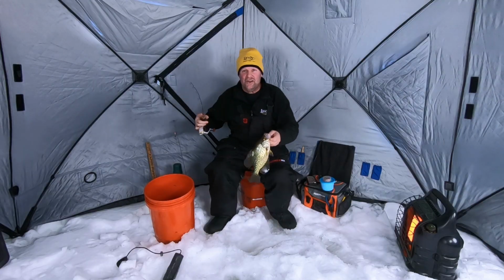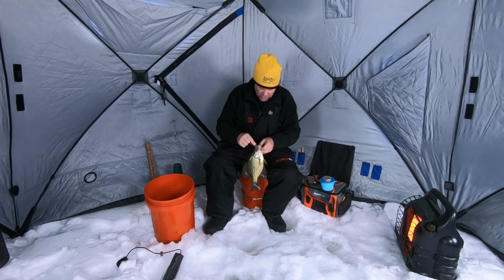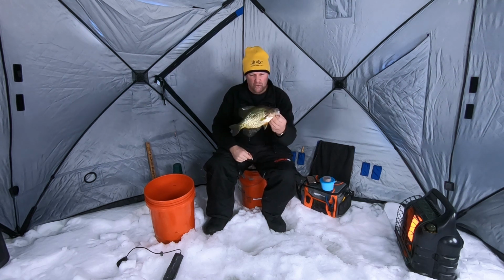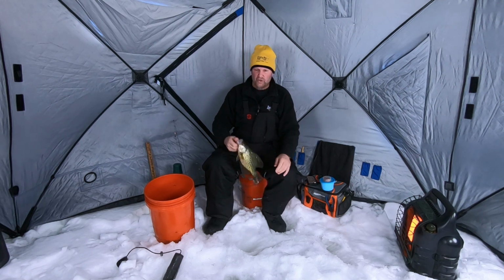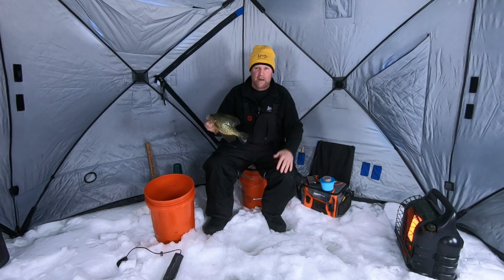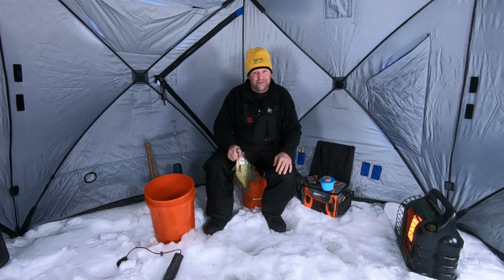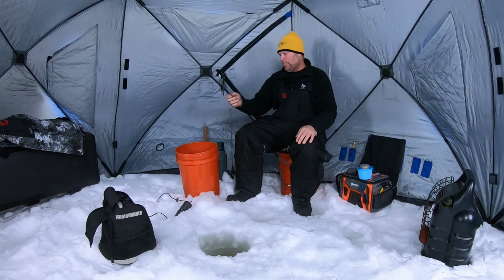I'll tell you though, there is such a great bunch of fish in here. You just never know what you're going to get. You're going to get some small fish, and you're going to get big ones like that. That's an awesome crappie anywhere you go. But that's one of the neatest things about this body of water, Lake Winnibigoshish, it's so diverse. It's got great walleye fishing, crappies, pike, muskies, bluegills. It's really got everything you can dream of, and awesome perch fishing. On top of it though, man, I love the crappie fishing out here.